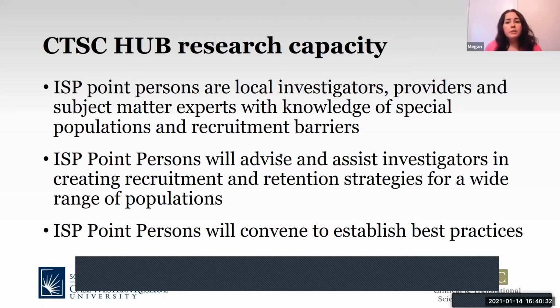And we are hoping too that, as our recruitment specialists, once we have these point people identified, we can use you as a resource, and you can help advise either the investigators that we work with or us ourselves, saying, hey, I have this team and they're really struggling with getting diabetics, and they have zero Hispanics involved in it. What can you do to help? And so we're hoping that we can help make some of those connections today too.